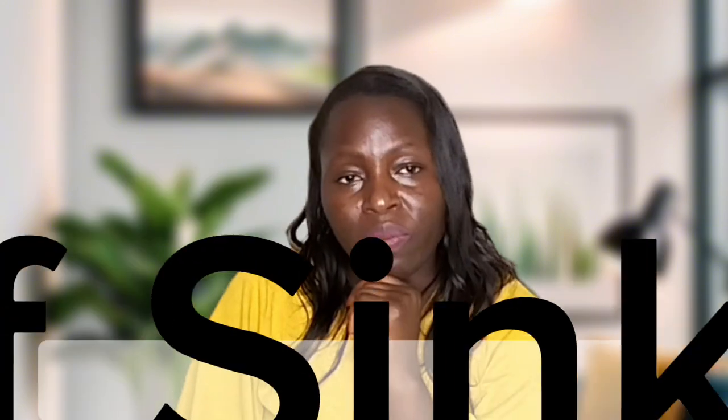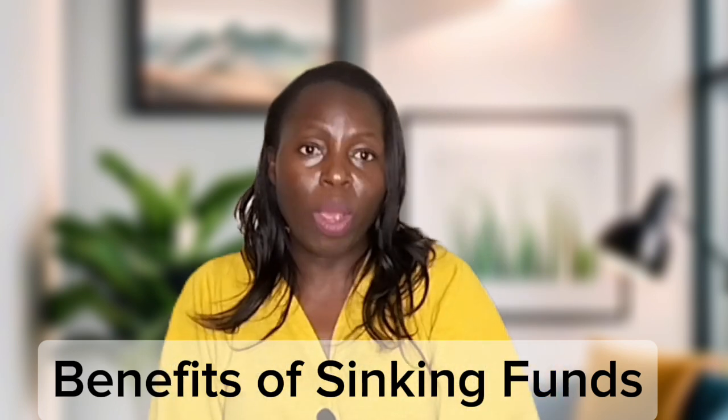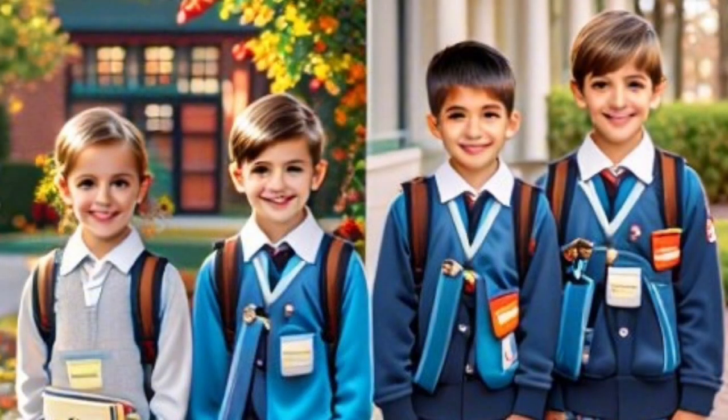So why do you need a sinking fund? Why do you need to keep money aside so that you can use it later? If you know you're going to use it, why would you need to be keeping the money anyways? Right? Good question. Number one, sinking funds save you from financial anxiety. Have you ever been in a situation where you need to pay for something, but you don't have the money, and you get worried or get panic attacks? Something like school fees. Schools are about to open, you don't have money to pay the school fees and you get into panic mode.